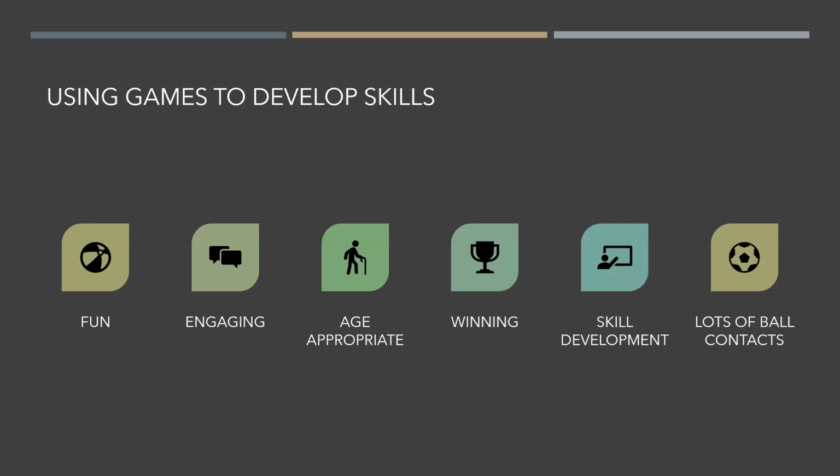Skill development, very important, that you want to be able to say that it's somewhat sports specific to hurling and football, so that they're going to improve a skill by doing an activity. So if you want to work on the ground strike, you might work on something like no man's land. So it's specific to the skill, and you know why you're doing it.